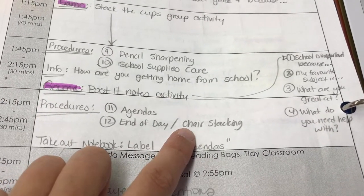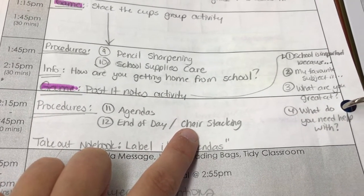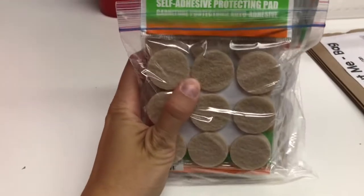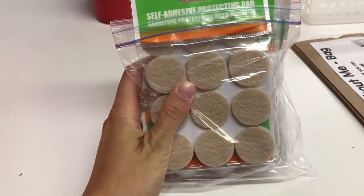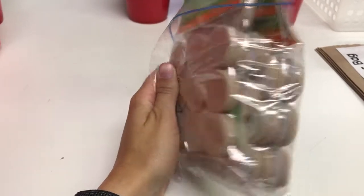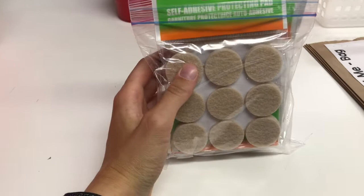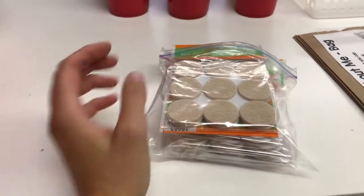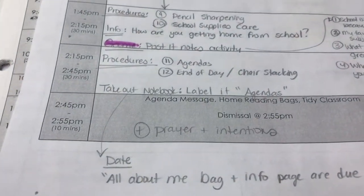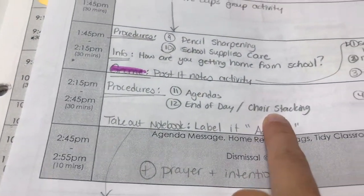Now, also, something I want to get done tomorrow, I didn't get a chance to get it done today, is I bought these felt stickers for the bottom of our chairs because you wouldn't believe the difference these make in the classroom. And I wanted to get these done today, but I didn't. So I'm going to hand out 4 of these to each kid, and I'm going to ask them to place it on their chairs. So they can do that, and then they'll be able to stack their chairs.